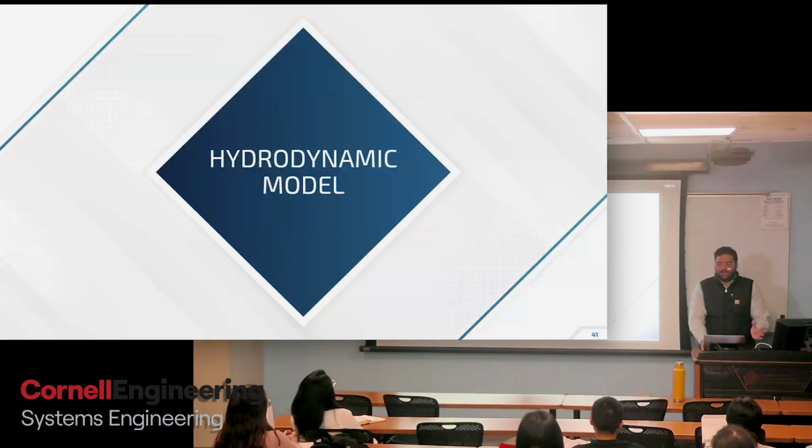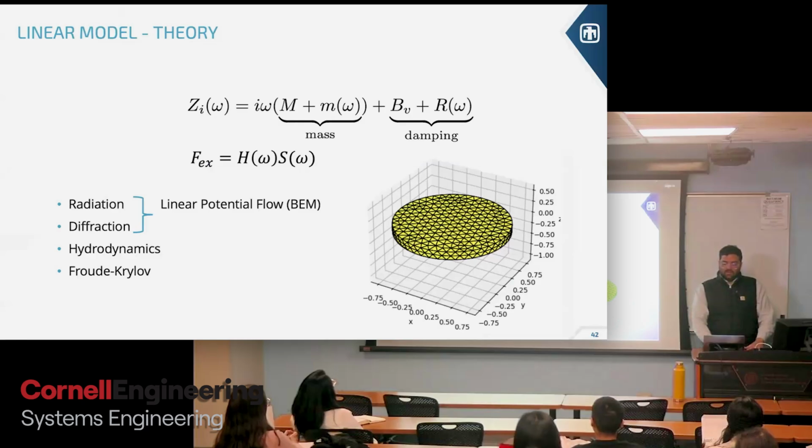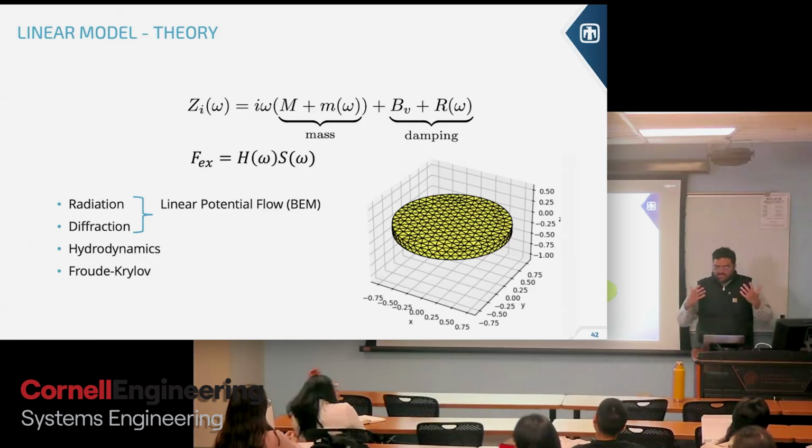And I'll end with some work we're doing right now. I gave you an idea of how the hydrodynamic model works, but there's a lot of theory there. The impedance for the wave structure interaction, the one we call intrinsic impedance, depends on your mass, your added mass, and your radiation damping. And the way we get that added mass and radiation damping, which are fluid effects, is by running a linear potential flow solver for your device. If you're taking fluids, this might make sense. If not, don't worry about it. But basically, we have to discretize the geometry and solve it numerically.